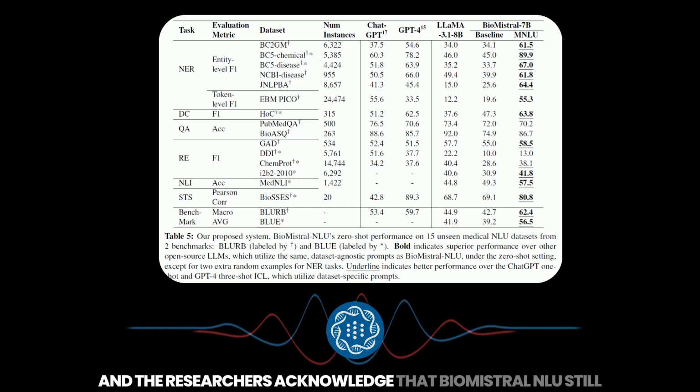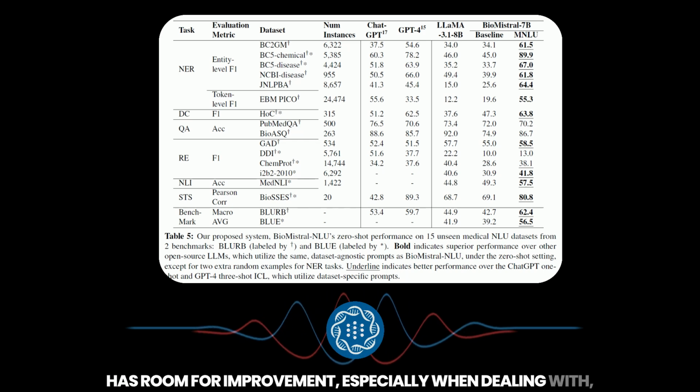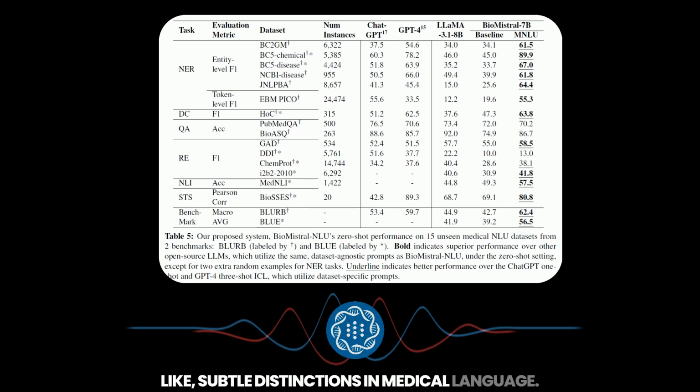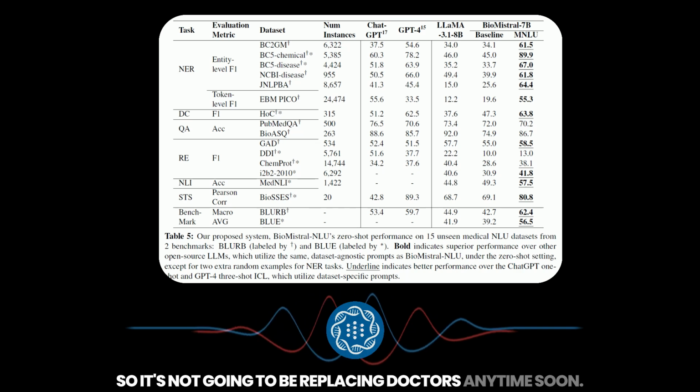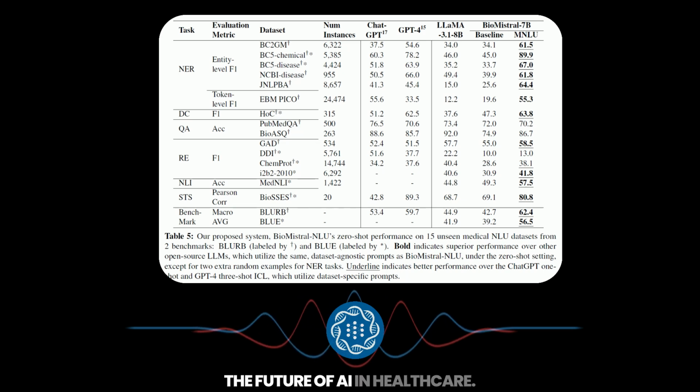And the researchers acknowledge that BioMistral-NLU still has room for improvement, especially when dealing with subtle distinctions in medical language. So it's not going to be replacing doctors anytime soon? Not quite. But it gives us a glimpse into the future of AI in healthcare.